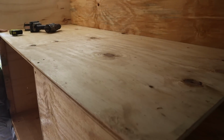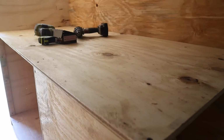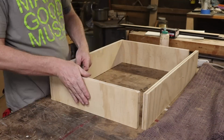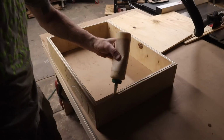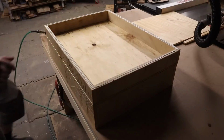It started to come together pretty well and started to get heavier and heavier as it went, faster than I expected. So I knew I needed to work on a better system for holding it when it wasn't on my truck. Here I'm just making some real basic drawers to hold some little things. And well, I'll show you the whole layout in just a second.